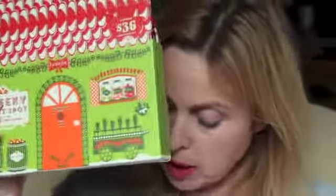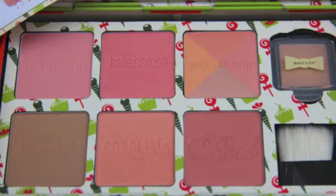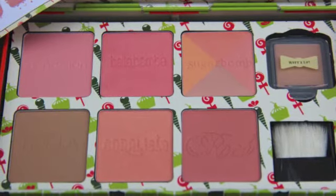Hi, it's Megan. I went shopping at Sephora at their friends and family sale, and one of the things I picked up, which I didn't actually pick up for myself, I picked up for my daughter, was the Benefit Cheeky Sweet Spot. This is a Sweet Spot box of blushes, $36 for 0.018 ounce.